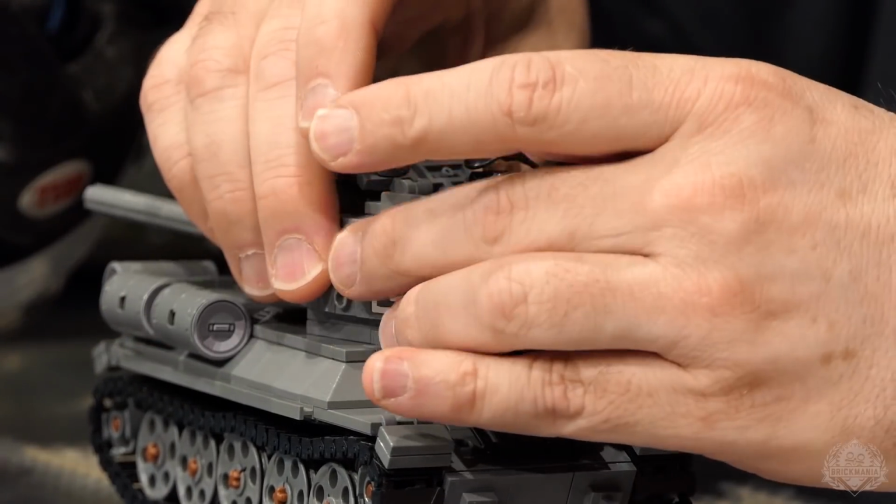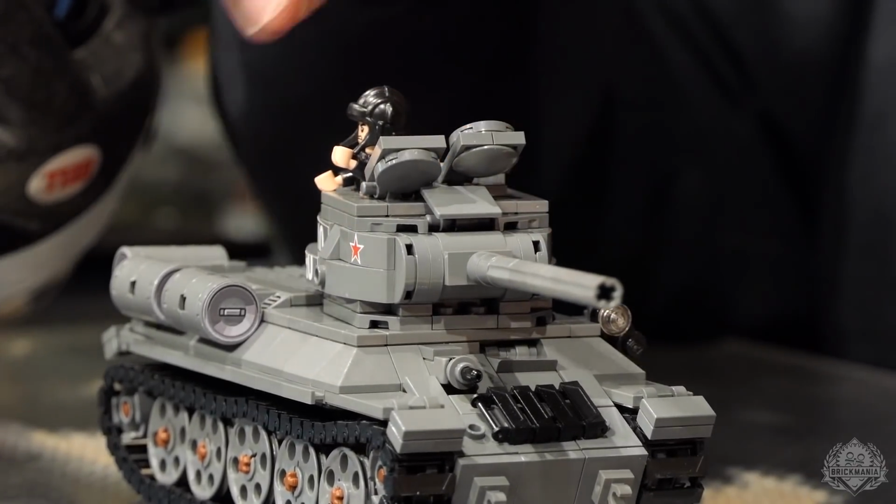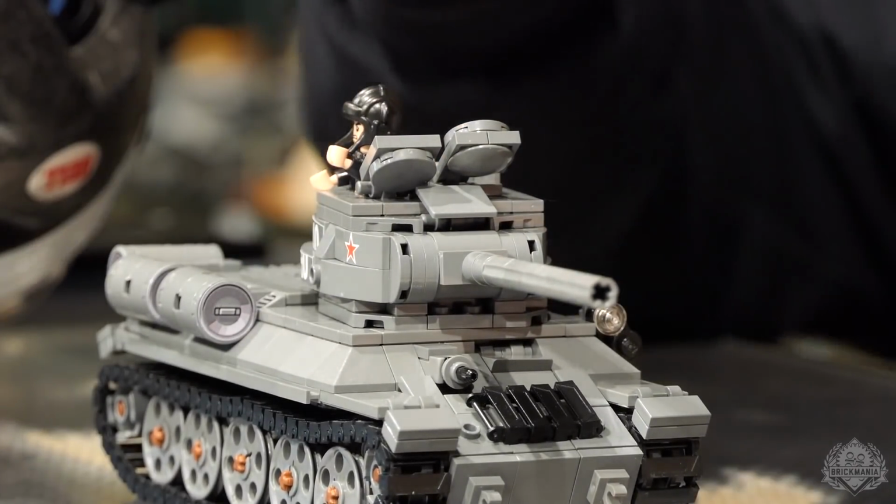And it fits perfectly. So you can actually put a second crewman there. To get them out, of course, you have to do the same thing. Take it off, pull them out. But you can actually fit a second crewman. If you're really being lazy, you could just take the legs off and stick his body in there, and he's kind of like, you'll never know.